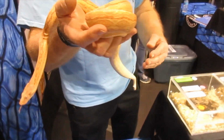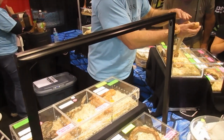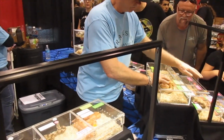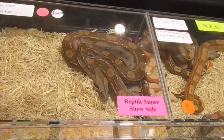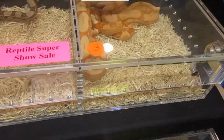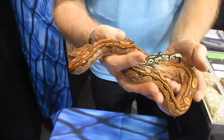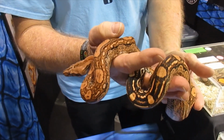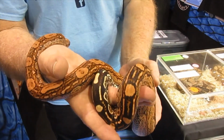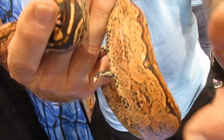Another project that we've got going. I love the color. I really love that pastel color. Well, I should show you. This is what the normal looking sister to the albino I just showed you looks like. So you can see that very nice white tail pattern coming out on there. Yes. And the overall red coloration with a full lateral line.